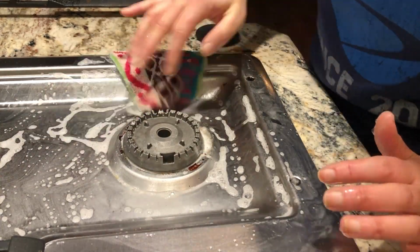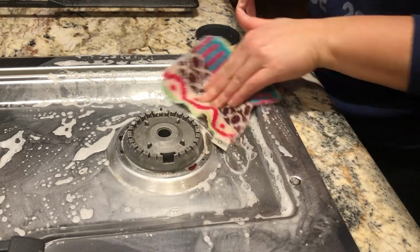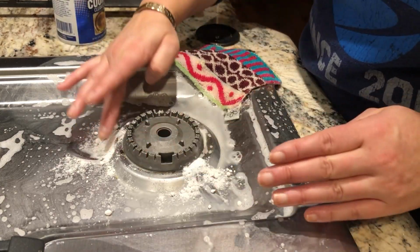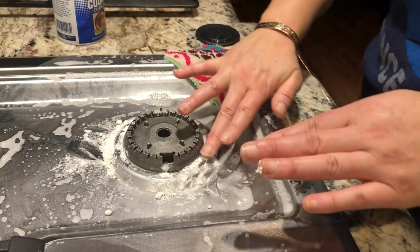So I'm doing the best I can. Note to self, next time I will use gloves when I'm doing this because that pad is really rough and it kind of did a number on my fingers. So yeah, use a brush when you're scrubbing like that.